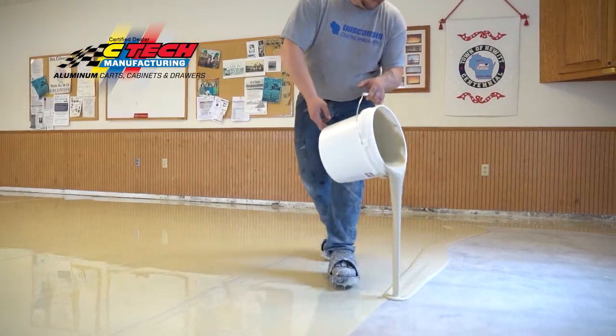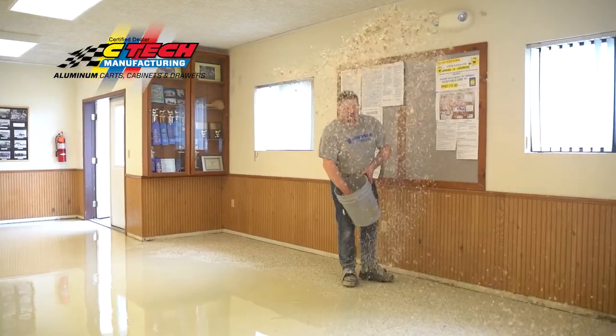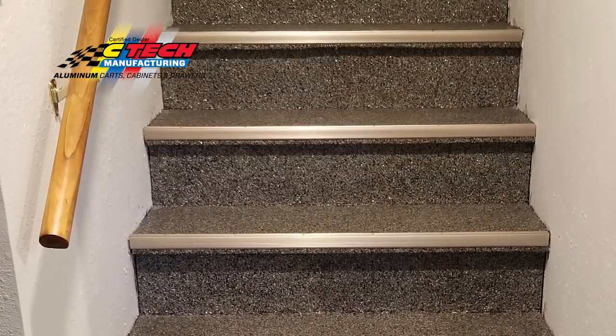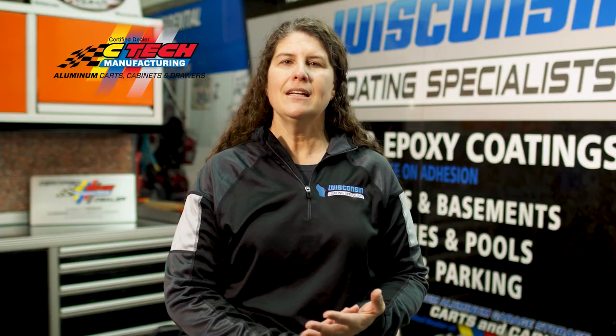Our main flooring that we offer would be our granite style flooring. That is our most economical floor. That floor can be installed inside, outside. We can do full staircases. We can cover wood. We can cover concrete. It's antibacterial, mold resistant, easy to clean, easy to maintain.